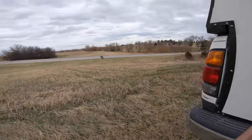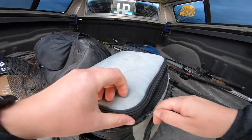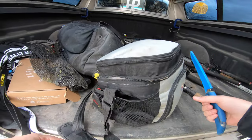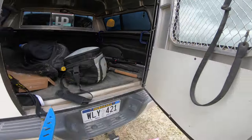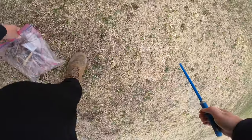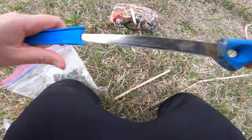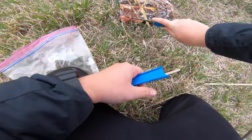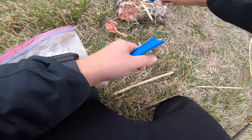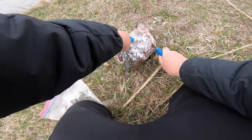Time to get ready. Okay, so for bait, I have some carp, but it looks like it's still frozen. I left it out of the cooler, but I'm probably cutting it up, throwing it on, seeing if it melts. Maybe not melts, but thaws. Okay, so it's a little chunky and frozen still, but might be able to slice something off this. And that's slightly thawed, actually.